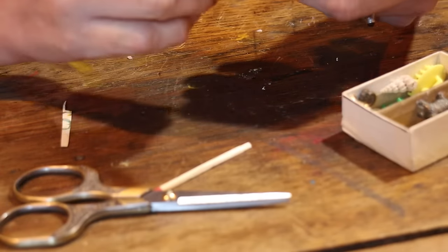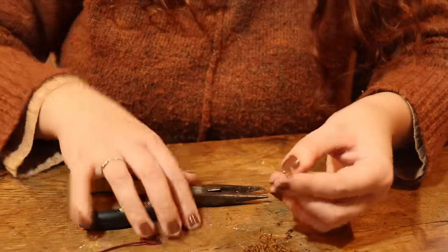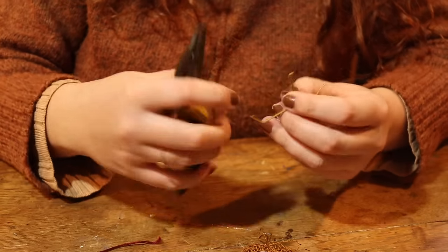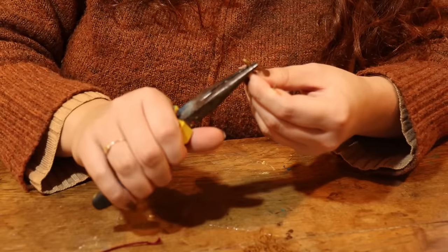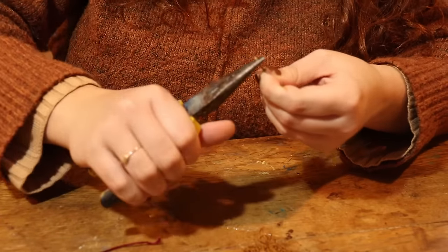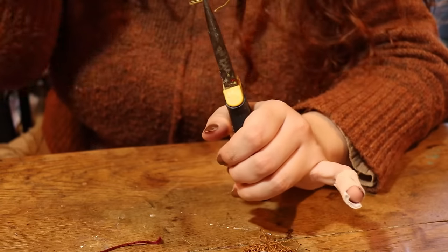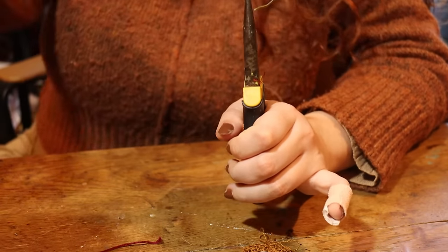So yeah, I need a tool. Okay, so. Ideally. Do you think I can curve this? I feel like I need another tool as well. Another pair of pliers. They can be curved or round nose ones. Round nose ones? Yeah, that's what. Perfect.